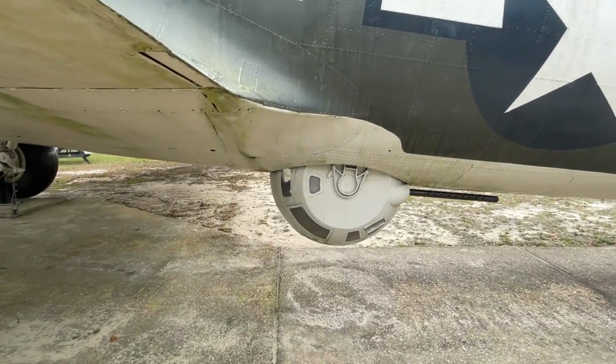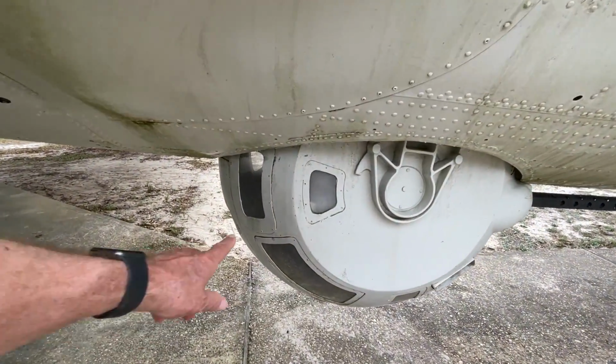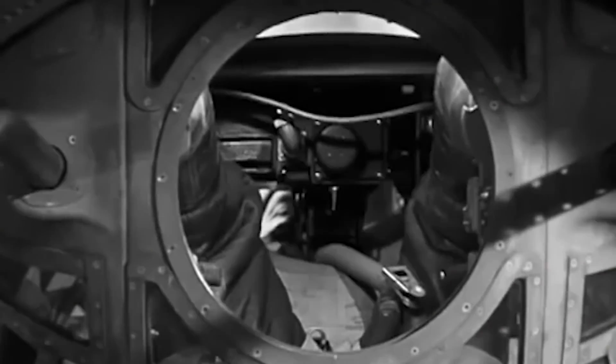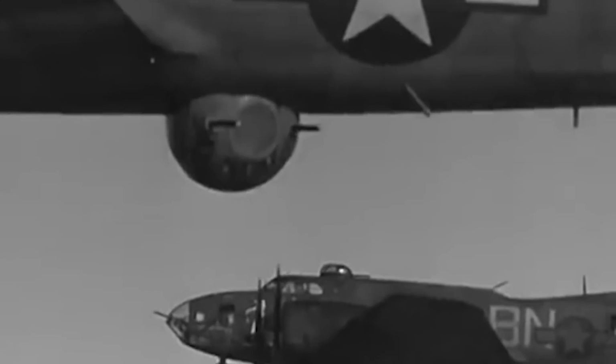World War II, a gunner would be right in here. He could move it around and he would use that weapon. Can you imagine that?